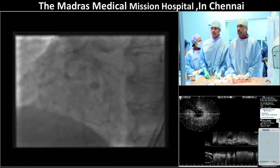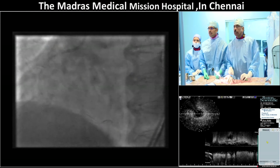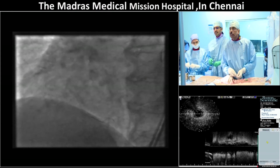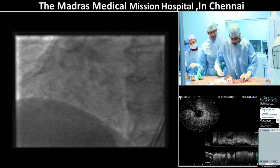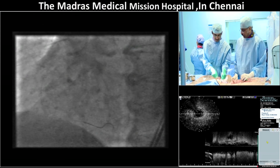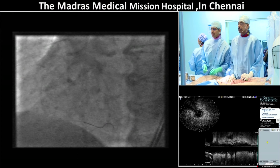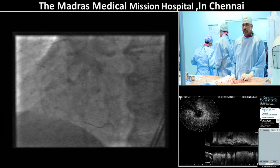So the disease was right from the ostium, so we're going to do that. And so 30 would be okay. 30 in length. 2.5 by 30. Okay, let's get the 2.5 by 30. So we have only 3 more minutes, satellite time. Yeah, we'll just finish this and then take a picture and then see how we are.